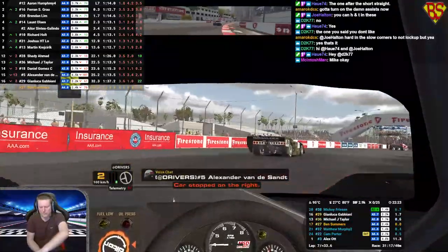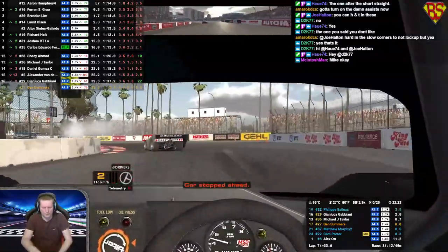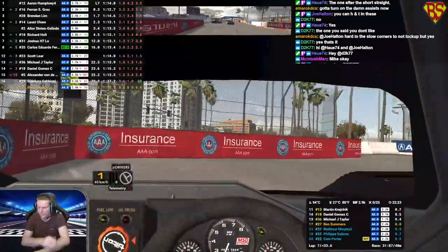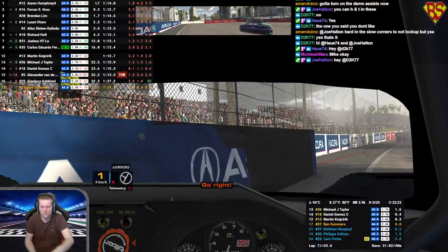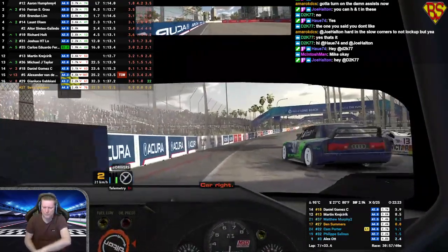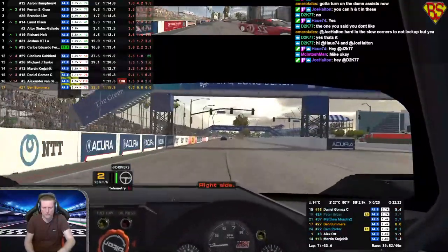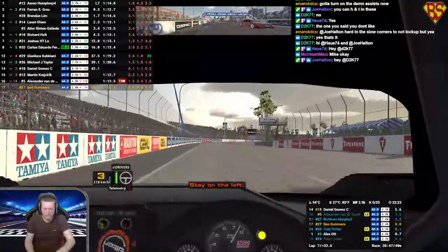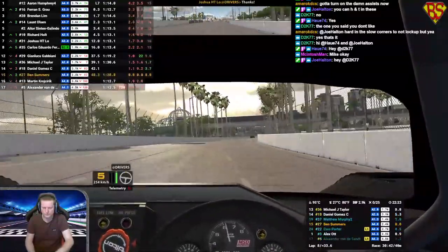Yeah, just back up across the track. Go right. Car right. You're on the left. Three wide. Clear all around. Go right. Car right. Clear on the right. Right side. Go on the left. Clear. Holy moly.